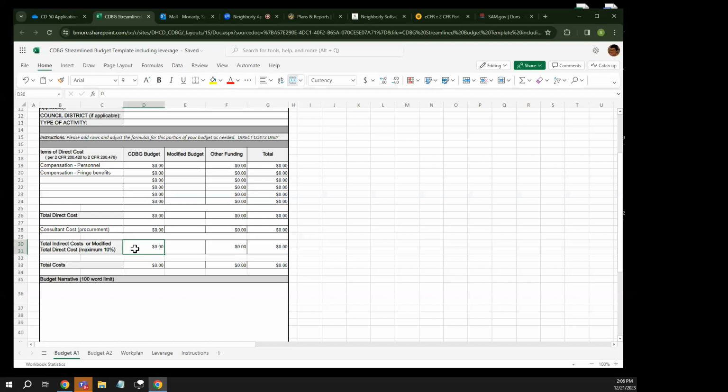Well, that's your indirect. Your indirect will consist of, if you need it, what the modified total direct will be, of course, a maximum of 10% of your contract amount. And those things that you can put into it are all direct salaries and wages, applicable fringe benefits. You can add materials and supplies, some services, travel, and performance of a sub-award under the award. So that means that your consultants can go in there, but they must be no more than $25,000.